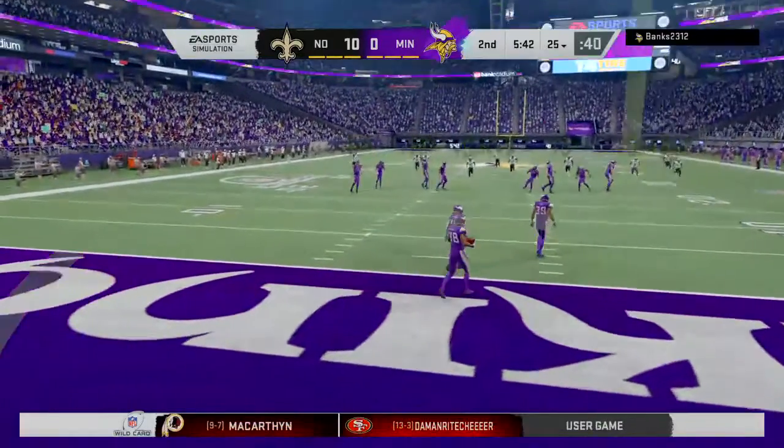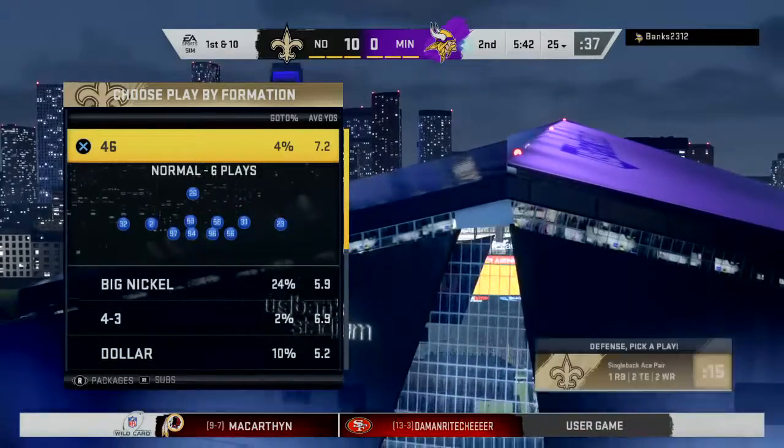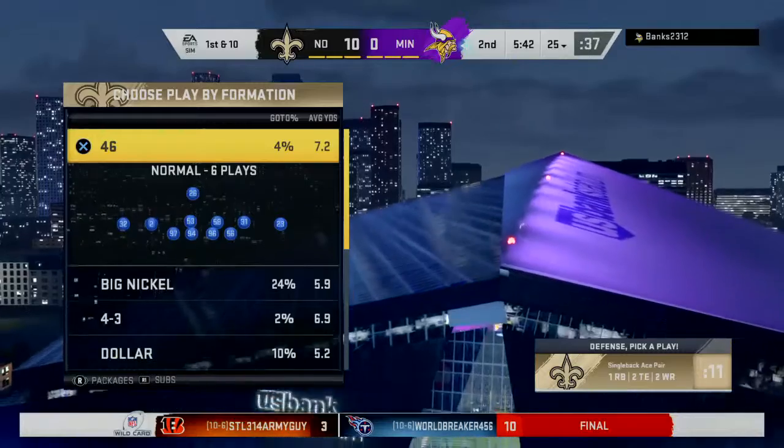And a fair catch signaled for and taken successfully. The Vikings take over 1st and 10 at their own 25-yard line.